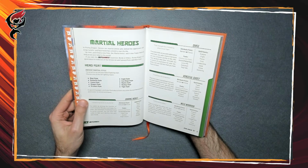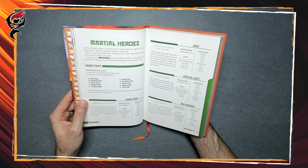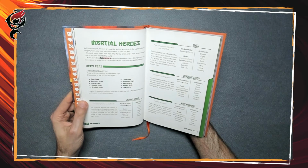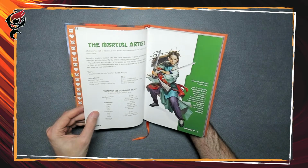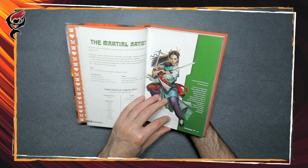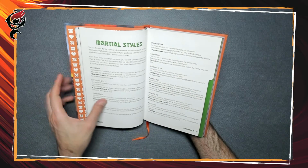What do we have? Hero feat, ancient martial style. You practice an ancient lethal fighting style. Choose one of 10 fighting styles. Bear style, butterfly. Now. Here we go. Martial styles.